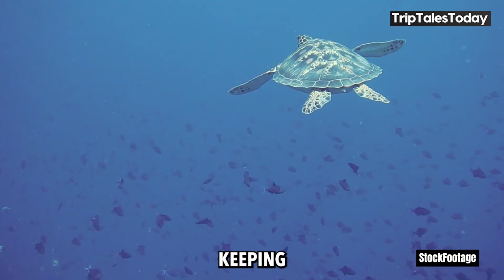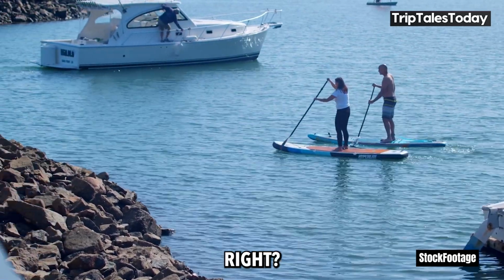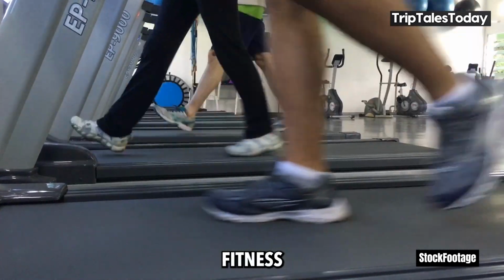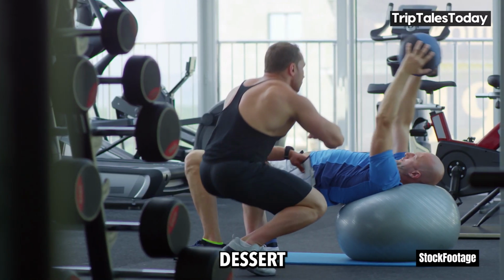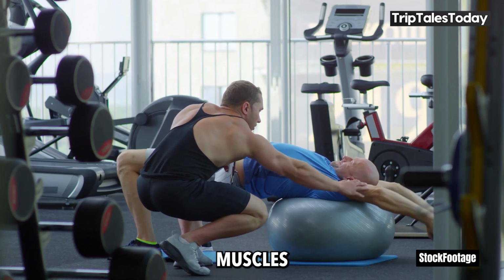Now let's talk about keeping active, because we all know vacations are about balance, right? The Grand Bavaro Princess has got you covered with a fully equipped fitness center. Whether you're a gym rat or just trying to work off last night's dessert buffet, you'll find all the standard equipment you need to keep those muscles moving.